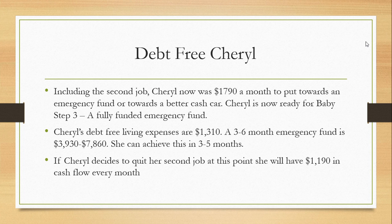So Cheryl's debt-free living expenses are now $1,310, just her rent, gas, and normal expenses. A 3 to 6 month emergency fund for her is going to be between $3,930 and $7,860. At this rate, if she doesn't drop that second job, she can save this in 3 to 5 months. If Cheryl decides to quit her second job at this point, she'll still have $1,190 in cash flow every month.